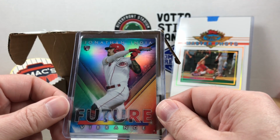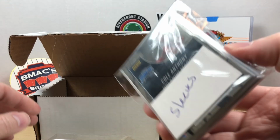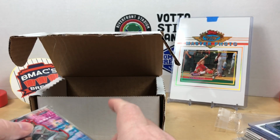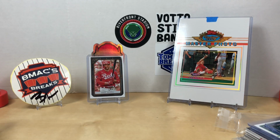And then we got this Future Vibrance Johnson India. So I got some more Reds cards. There's some Bulls cards that will all be going into my PC. So I definitely have to sort through those later. All right, we're going to finish off with a couple eBay purchases to round out this video.